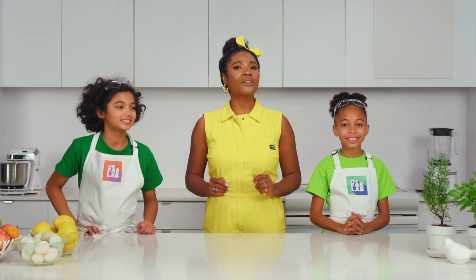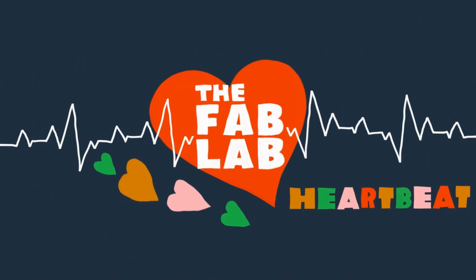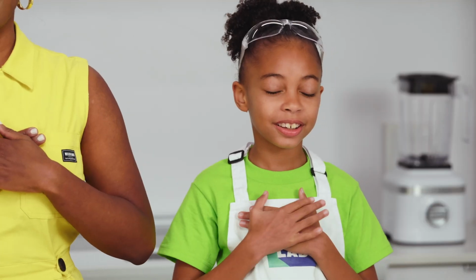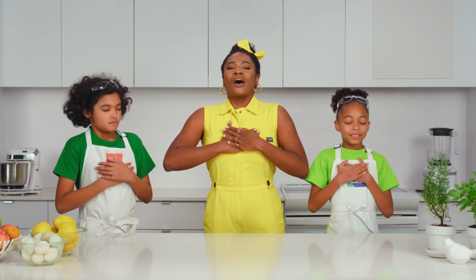Science says that we learn best not just when we're having fun, but when we're relaxed. We're gonna take the Fab Lab heartbeat together to center our minds and our bodies to get our brains ready to learn about genetics. Close your eyes, put your hands over your heart, take a deep breath in, and a deep breath out with a sound.